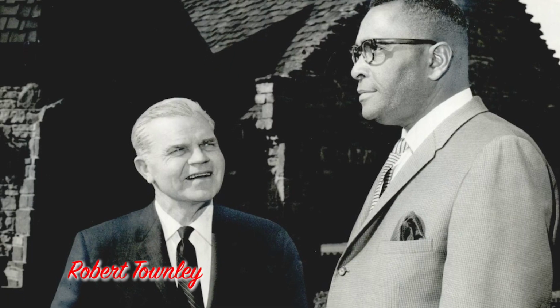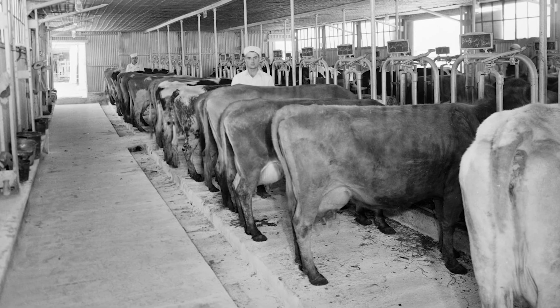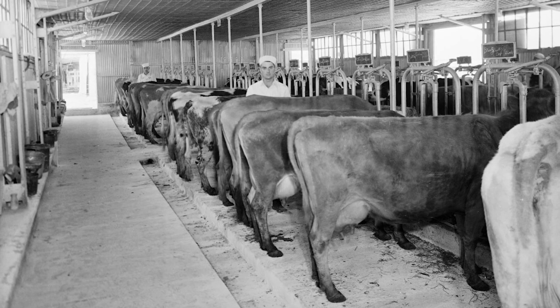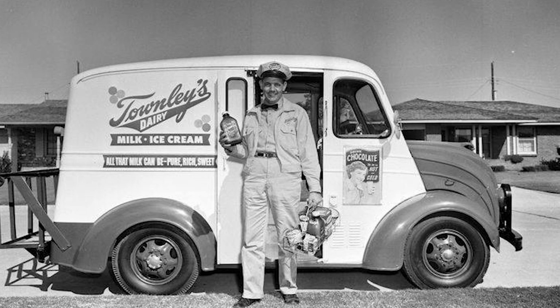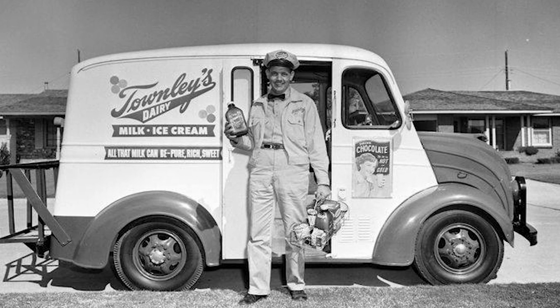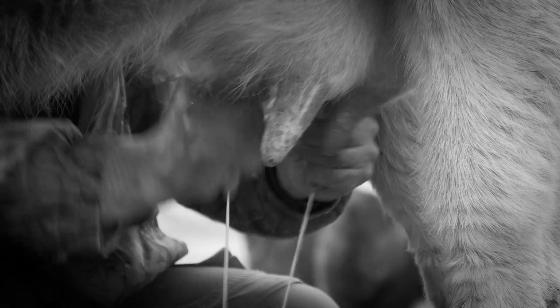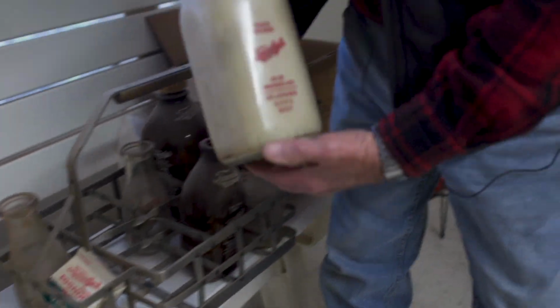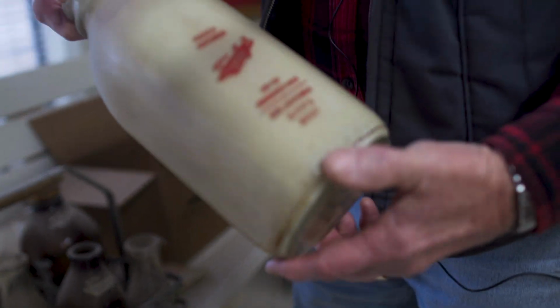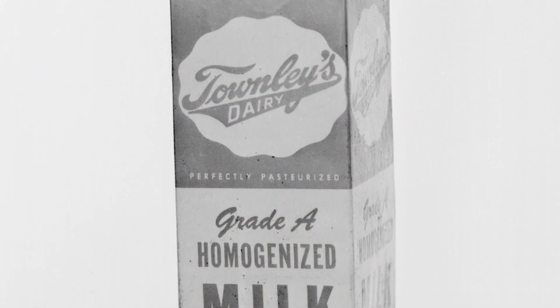The dairy was started by Robert C. Townley and Leon E. Townley, two brothers who grew up on the farm and had dreams of expanding the dairy industry and selling milk to the community on a huge scale. Prior to World War II, Townley's was an old-school raw milk producer, from hand milking the cow to packaging and straight to the table delivery. Post-World War II, however, thanks to Robert and Leon, Townley's developed into one of the largest dairy product manufacturers and distributors in the South.